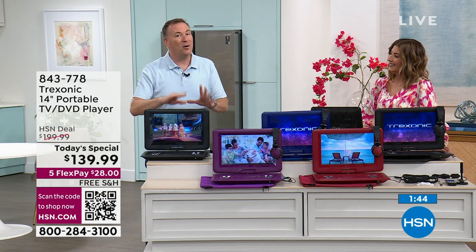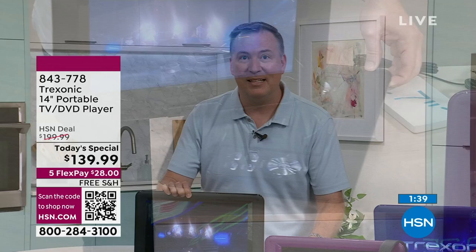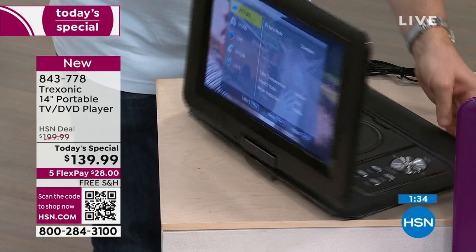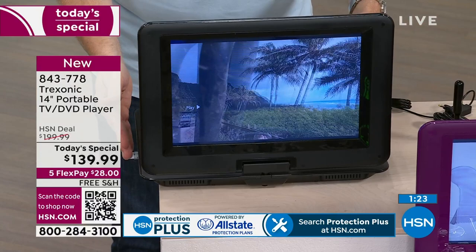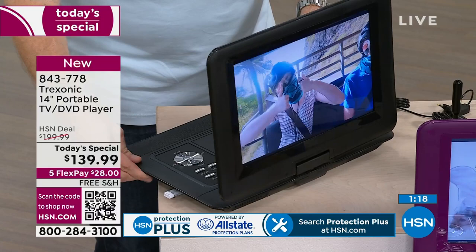This is one of the only ones that we have designed where it has a swivel base. Now, all you have to do is just spin this around, and it'll spin 360 degrees, so you can find the perfect angle right there on those tight airplane tray tables. It'll even fit right there. Makes it super easy to enjoy your favorite shows. And this is what my family does: while we're traveling, if we don't have Wi-Fi or if we're in an airplane, we'll download movies onto a USB stick, and then you can watch and enjoy it right there on your Trexonic.